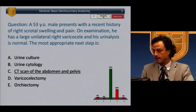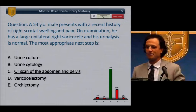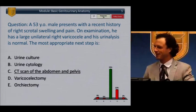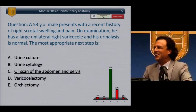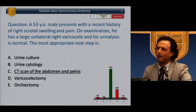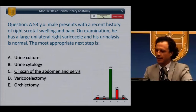Good, C. That's the highest number of you that ever got it right. We got a smart crew. I usually put this one first because it validates my reason for being here. A lot of people get it wrong. So varicoceles are very common on the left side, very rare on the right side. If you have a unilateral right, you want to take a picture up top and just make sure there's nothing blocking the right gonadal vein.